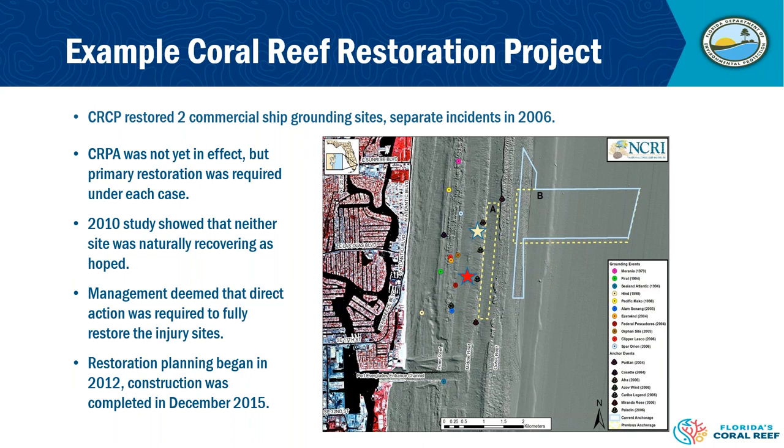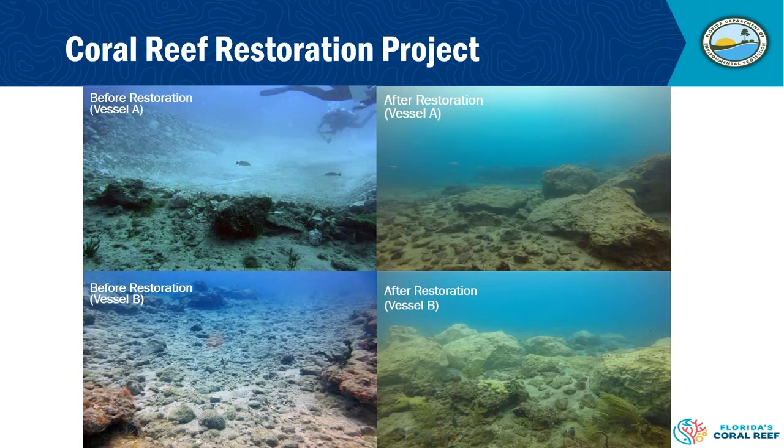We began planning in 2012 and completed construction in December of 2015. We just had our five-year monitoring event last year and are going to work up a report and show how well our efforts are leading to promote natural recovery at the site. And to give you an idea of what these look like, on first glance, they may not look too different. The top two photos are the same area and the bottom two photos are the same area.